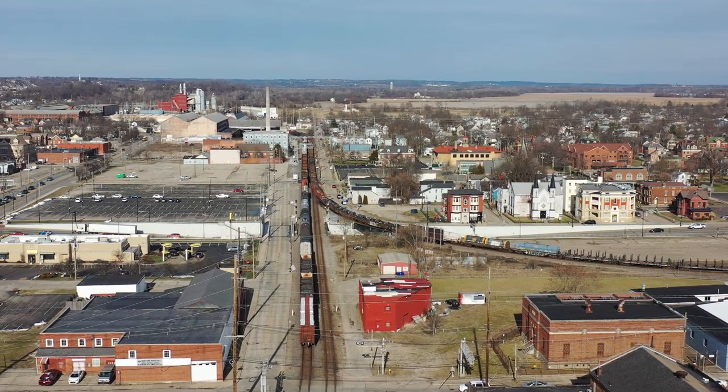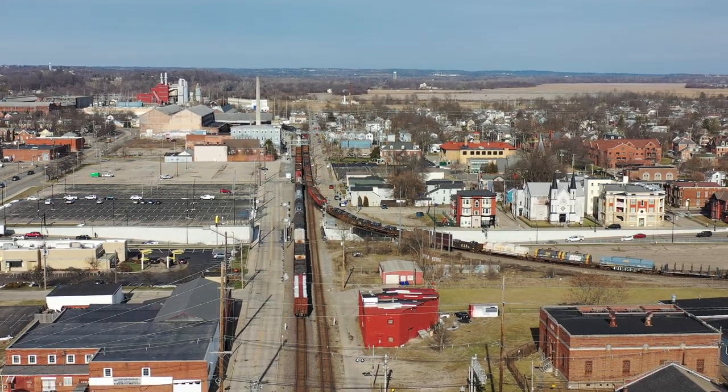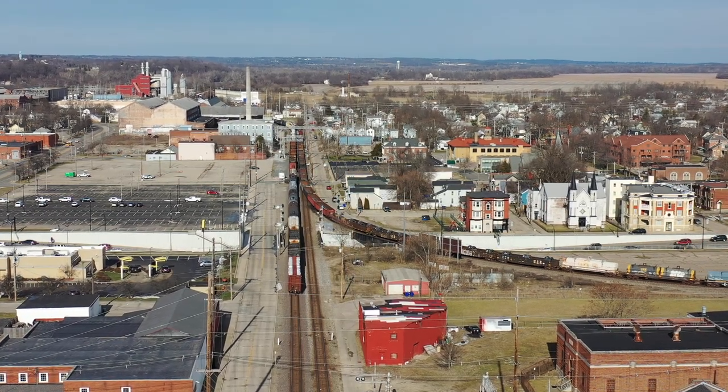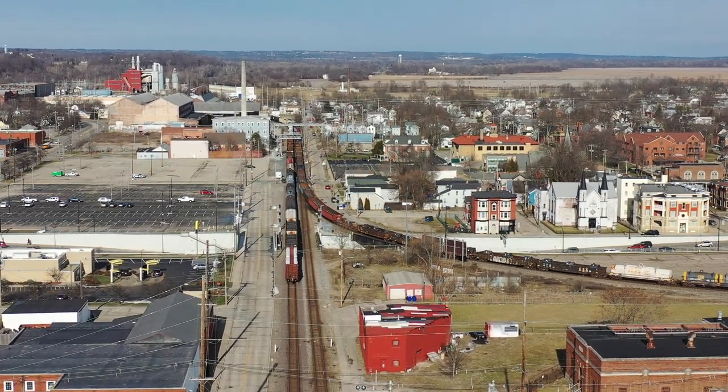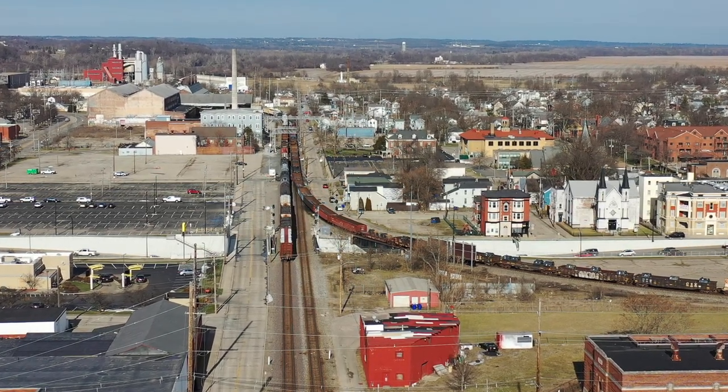CSX Equipment Defect Detector. Milepost 27.7. Track 1. No defects. No defects. Total axle 3-2-4. End of transmission.